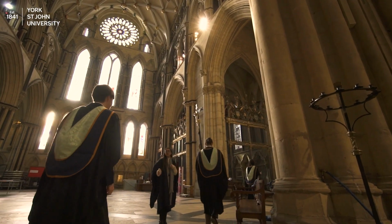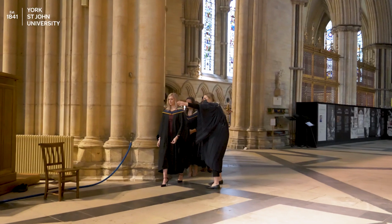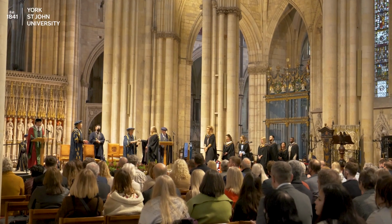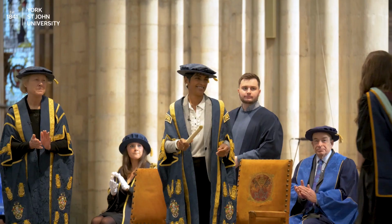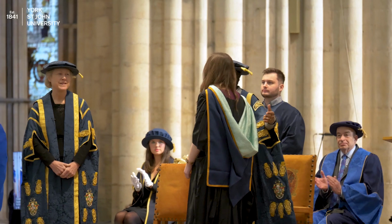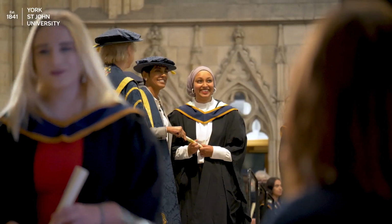York St. John marshals will direct you and your guests to your seats. After the Chancellor's welcome, the marshals will call you up to wait by the stage. It's almost time to graduate. You'll be called up to accept your award. This is when all your hard work comes together for your time in the spotlight.